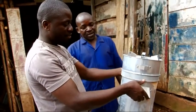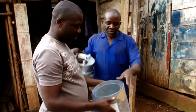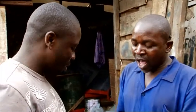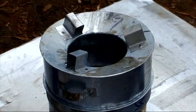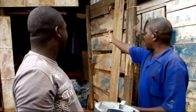40,000. I give you 30,000. Selling the stove is not easy. Muhammad managed to find 2 customers per week. In total, the project distributed 250 stoves so far. The technology is creating employment and makes cooking easy. Ronald believes who use it will like it, and he has a big dream.